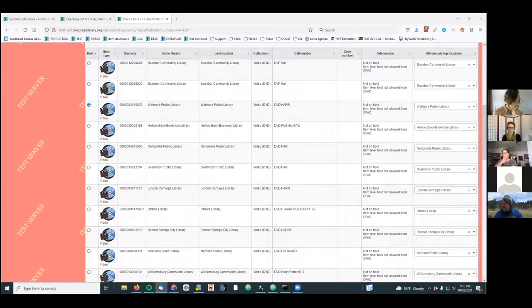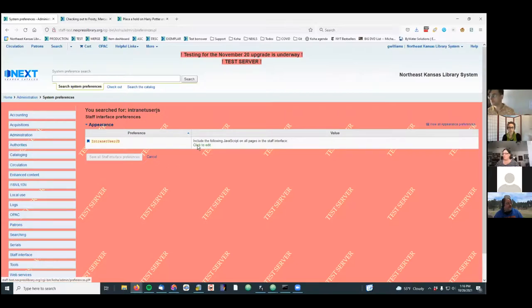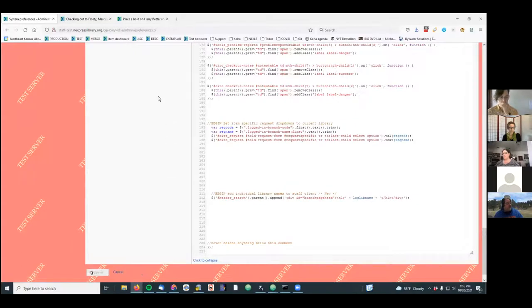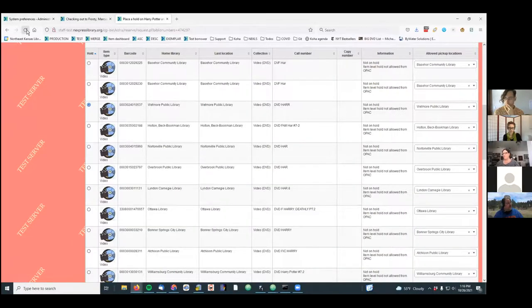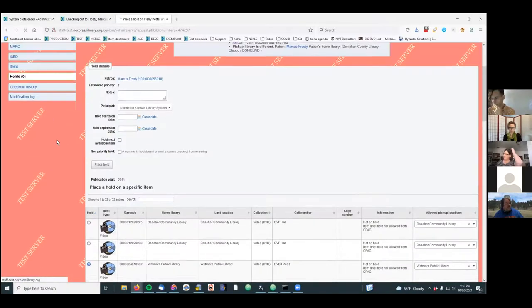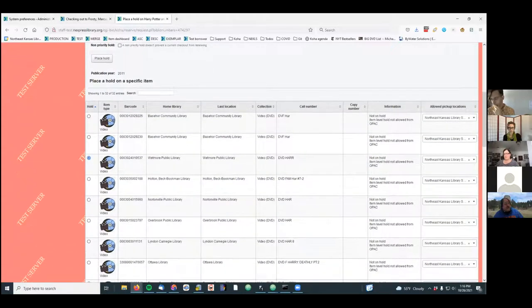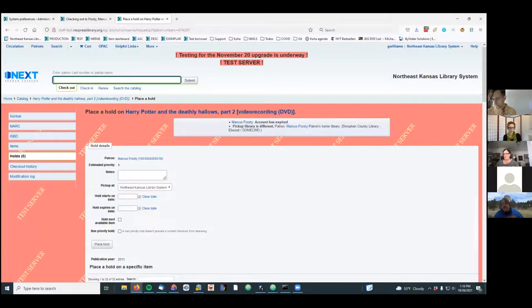After Lizette pointed it out to me, I dug into our test system and wrote the jQuery that I just put into the chat box. If anybody else is about to embark on this upgrade in a multi-branch system, this should make it so that when you load this page, it sets all the dropdowns to the library that you're logged in at, which is going to save a huge number of headaches for me.